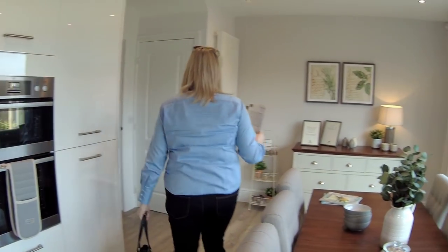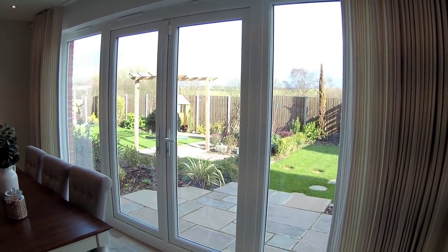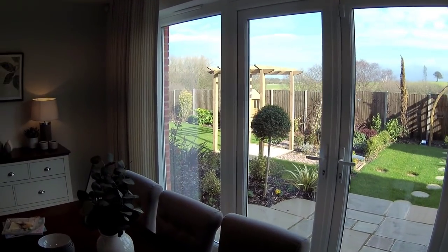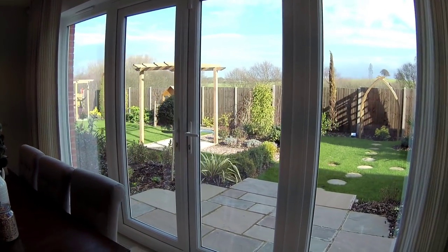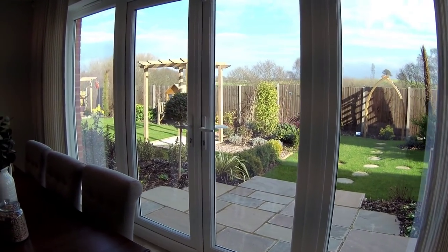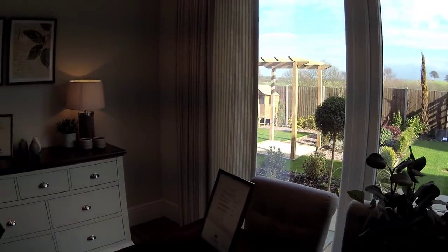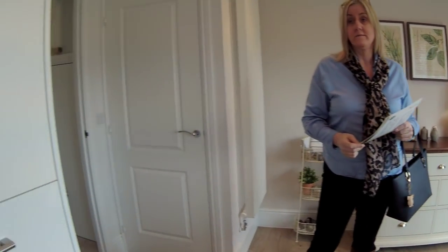Right, shall we go upstairs? I'll just mention, because you didn't, the beautiful bifold doors onto the garden. I don't think they are bifold, I think they're French doors, with panels either side. Yeah, they actually are that. The Stratford has the bifolds, but you could put bifolds in if you really wanted to. They're very nice as they are anyway.